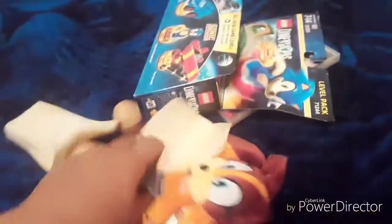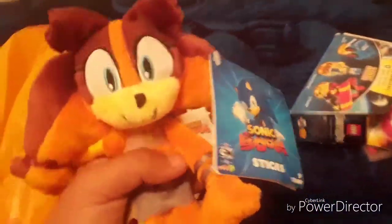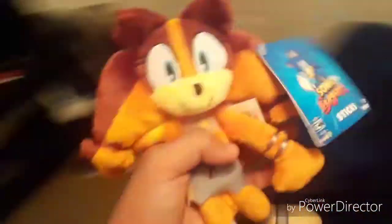Alright, let's do it! Okay, so first I got Styx, the plush, from Sonic Boom. I'm totally gonna put this right here, if it could fit. And there's the tails right there, so I'm gonna leave it right there for a sec. And there, get these out of the way.